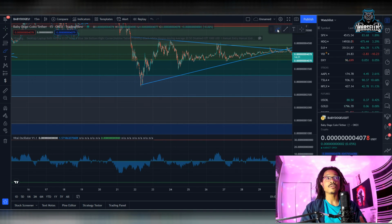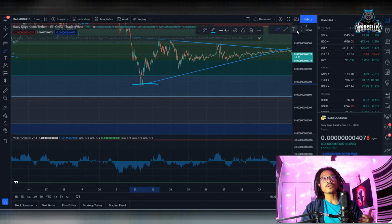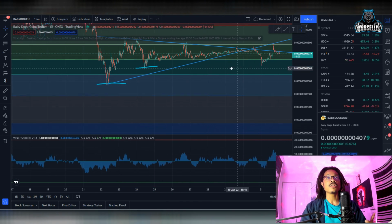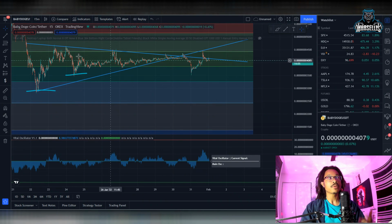So let's go over that pattern. Right here, you see this is the 2-8 support. We were projected to do 2-4, but we only did 2-8. And then we had another drop in Baby Doge, projected to go down to 3-2, only did 3-5. And then you see again, Baby Doge had another drop, projected to go down to 3-2 again, but this time only hit 3-6.